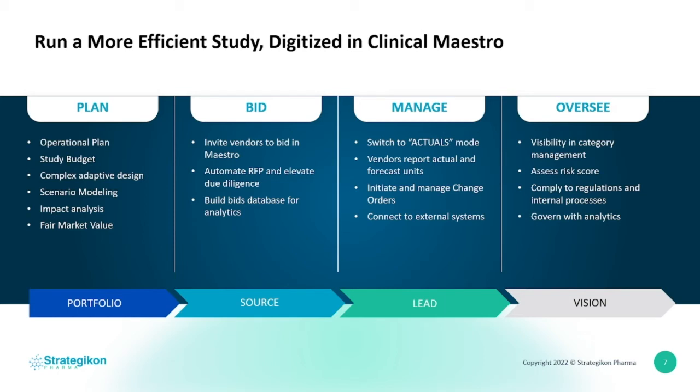Planning involves not only the operational aspects and the cost aspects, it includes adaptability to more complex study designs, includes different nuances, like we had the fireside chat around decentralized clinical trials. And most of all, we want to be able to do easy impact analysis.